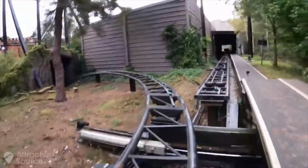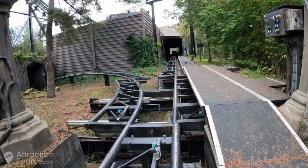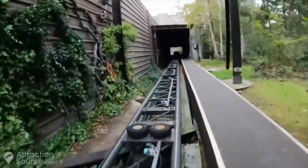Such an intense element, and it is quite a short element because obviously you head back out just underneath the lift hill into a switch track where there's a couple of wraiths standing by the side of the track, and then the track switches over and you go back down through a small tunnel and then into the station area.